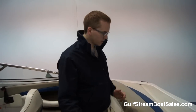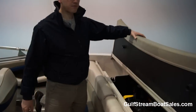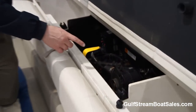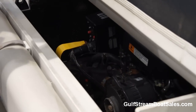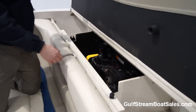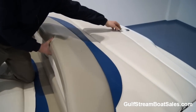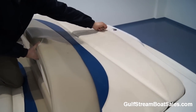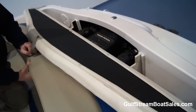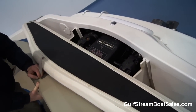Engine access is convenient as well. We don't have to move any seats out of the way. We just lift up the forward half of the sun pad. It gives us access to the front of the engine. We can get access to the dipstick, fuel filter, and check out the belts and things. And with a foam section behind here, it gives us access down into the rear part of the engine also.